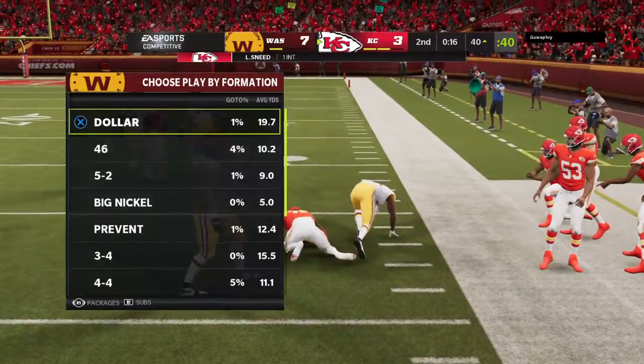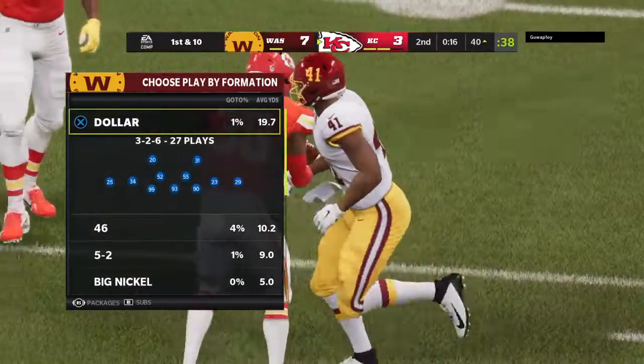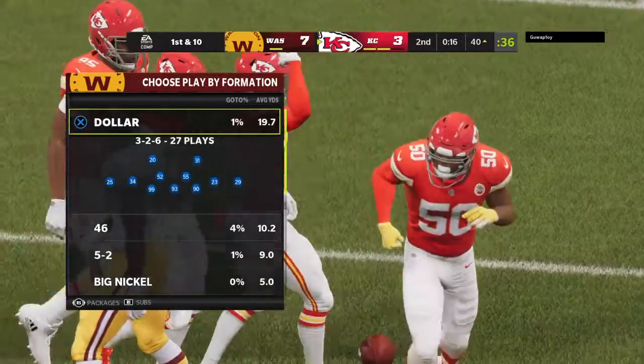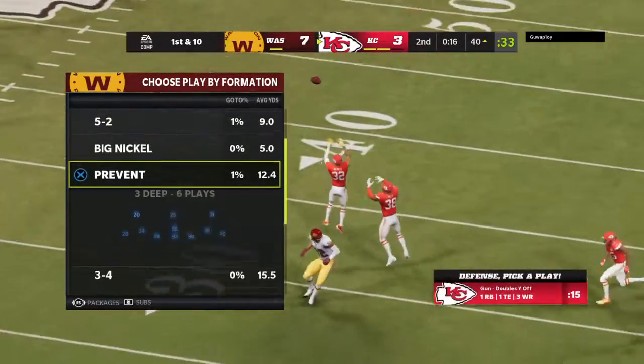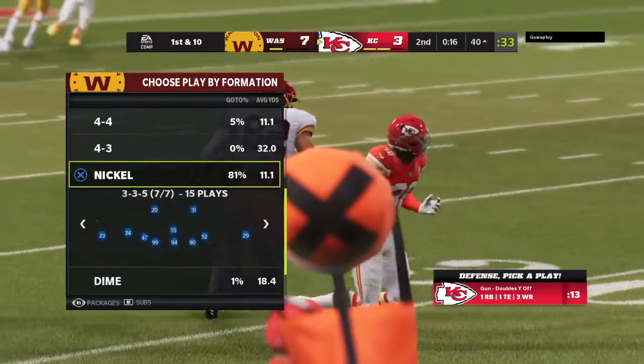Well, this had trouble written all over it from the start. He's got 2 extra defensive backs in the game he's got to deal with. They're in a dime set, so everywhere he's looking, he's seeing a different color jersey. And sure enough, this one winds up being intercepted.